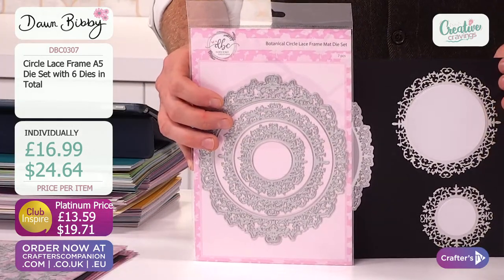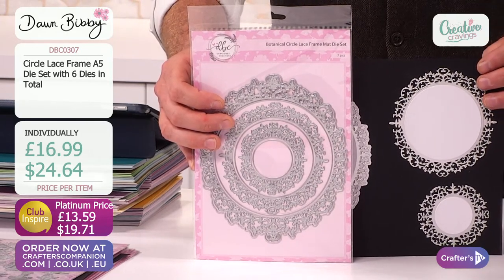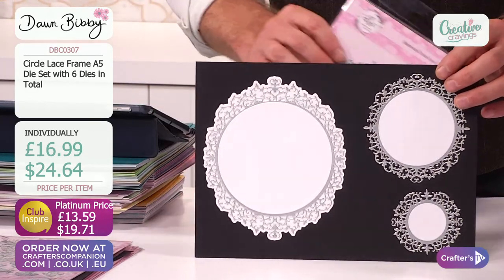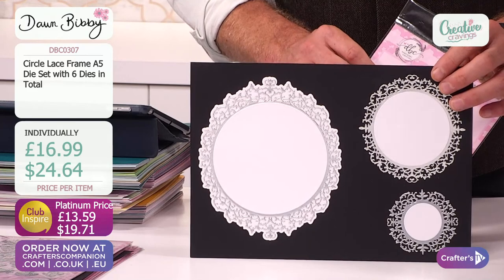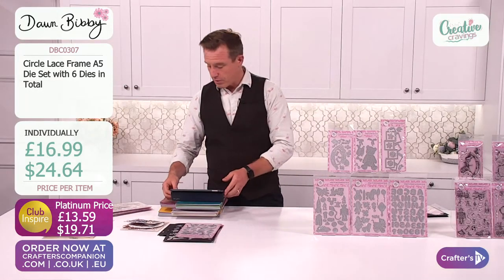And then these circles, again, really, really useful. We're talking again over 40% of the stock gone here. 6 dies in total for £13.59 or $19.71. Right, so we're going to have a look at the cardstock that Sharon's brought for us as well.